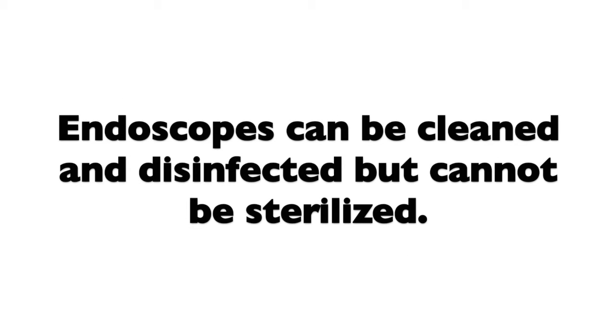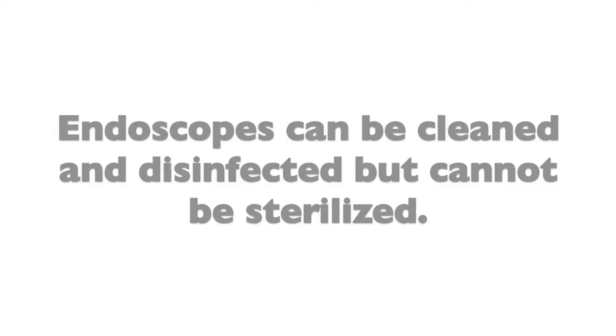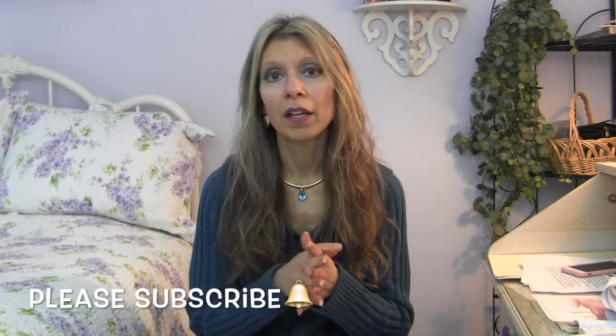Unfortunately, endoscopes can be cleaned and disinfected but not sterilized because sterilization uses heat, which will damage the equipment. It's a very arduous process to clean the endoscopes that go in and out of people's bodies. There's something like 43 different steps that have to be taken to ensure that it is disinfected. The first one being very important is to scrub and clean all the channels where things come in and out of, where debris and bacteria can get lodged, and wiping off the entire thing. That's the first line of defense before disinfection even begins.